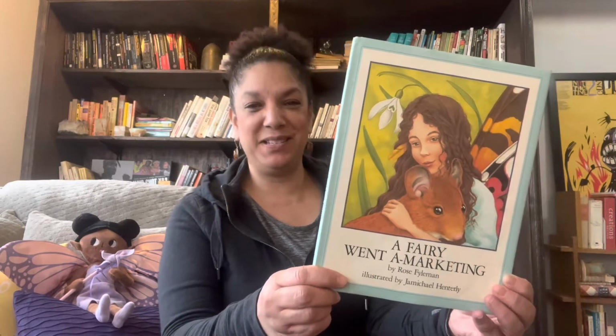One of them is more of a vintage or classic book that I found in a used bookstore when I went with my granddaughter. And it is the most beautiful book. She loves this book. She has me read it all the time, and I love how she is trying to read it too. She likes to say, a fairy went a-marketing. It's just got a great ring to it.